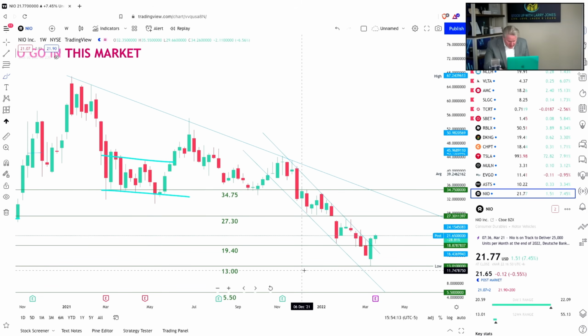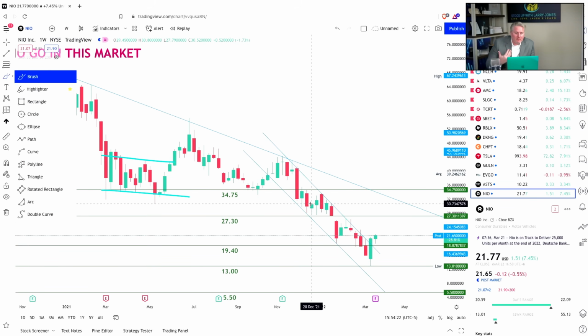So it was really incredible, to be honest with you, when NIO came down and hit that $13 mark. And I want to always point out to our traders who are learning the basics of charting, simple things. All these candlesticks right here represent a full week in the market, right? Each single one represents the opening and closing price of NIO during that week.